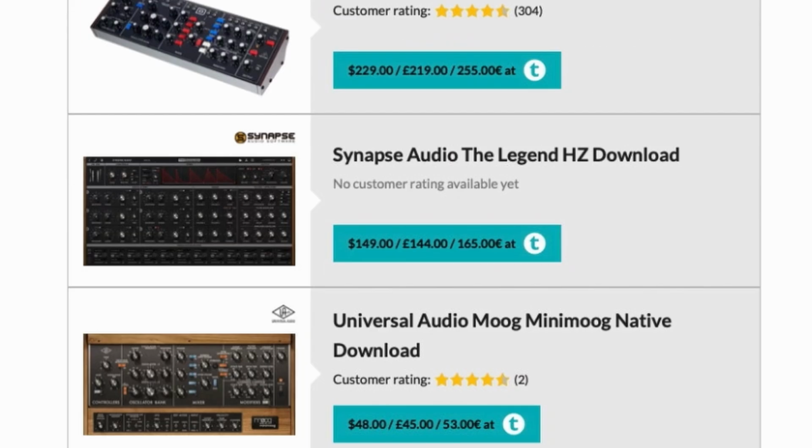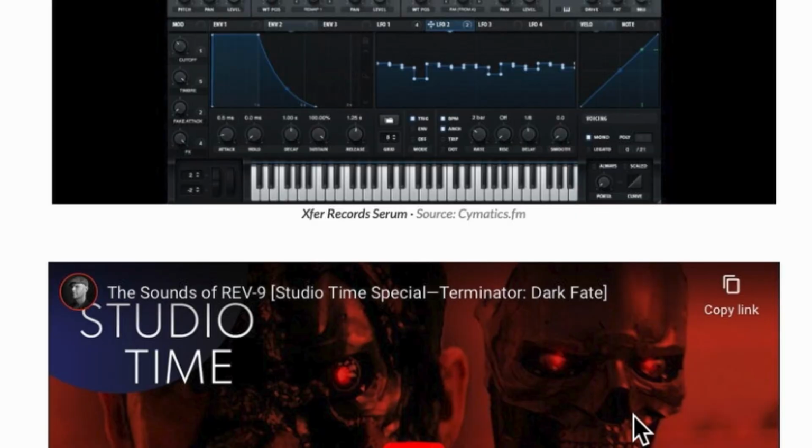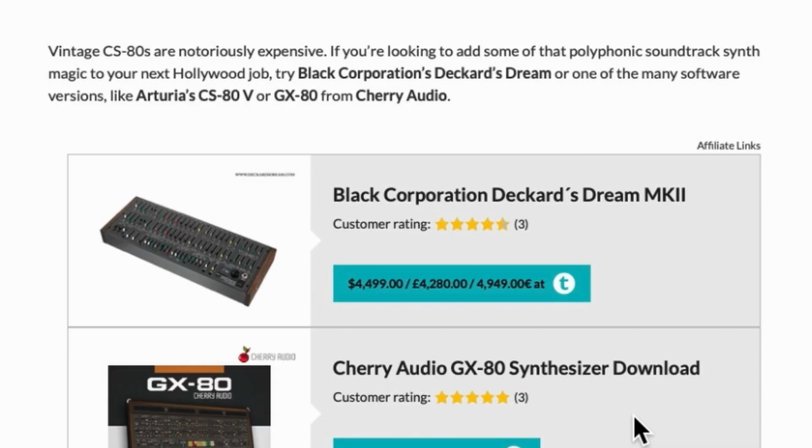That is pretty much it for that story. So anyway, it gives you a good idea of some of the soft synths and hardware that have been used in the films that you have been watching.